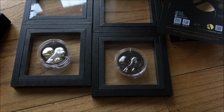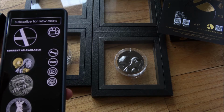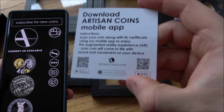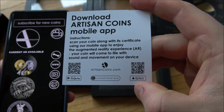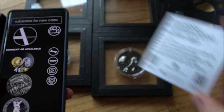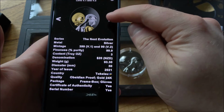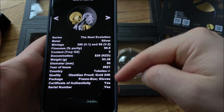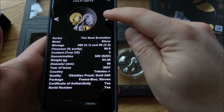So the Artisan's Coin app is available on the Google Play Store. You can go and find it there by just doing a quick search, or you can scan those QR codes. I think there's links as well on Artisan Coins website. So when you go into the app here, you can just click on the individual coins here, and you can then see all of the particulars of the coin, specifications, all of those important information that you might need.